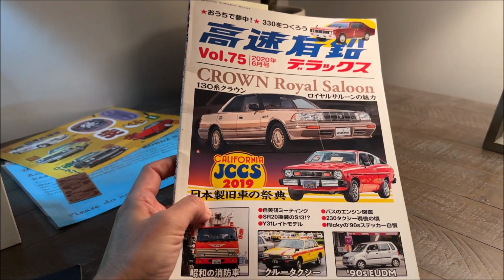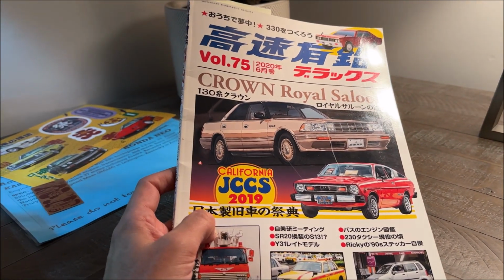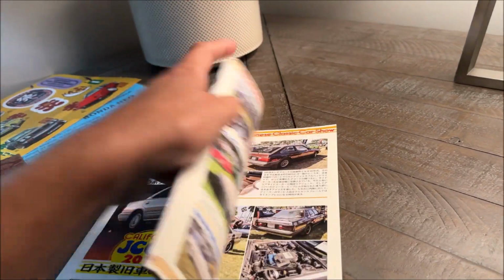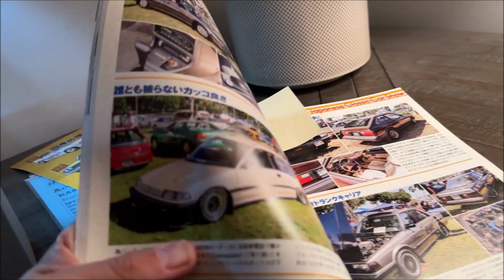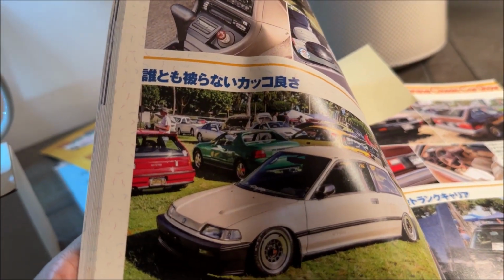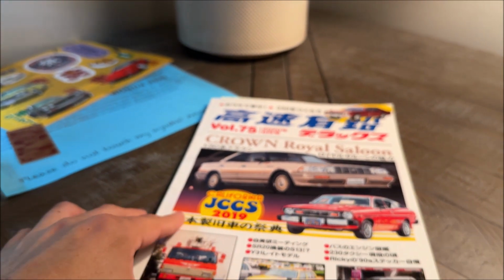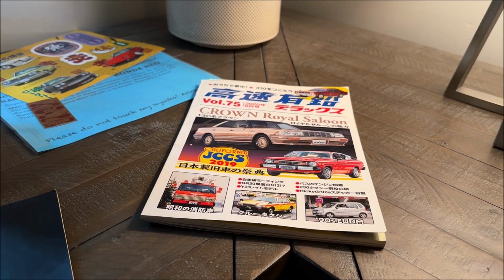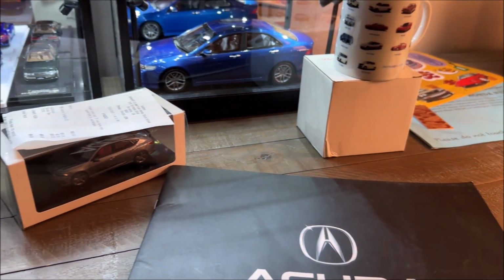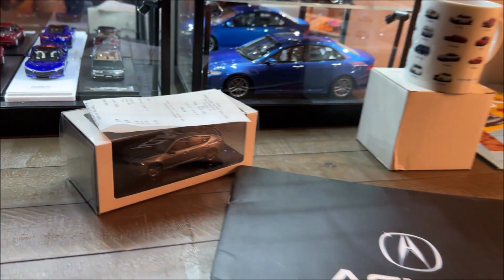And then Rob gave me this magazine. It was all Japanese, but it's coverage of the 2019 JCCS, and that was the year I had my Del Sol. So you can see my little green Del Sol there in the background of that picture. Later sold that car to a collector friend of mine in New Jersey, Michael. If you happen to see this video, I hope you're having fun with my little Skittle. Anyway, that's my JCCS 2023 swag.